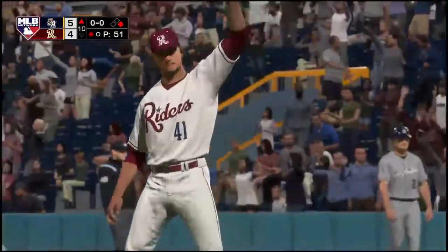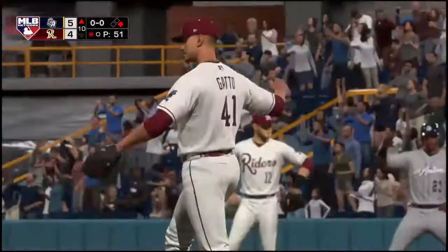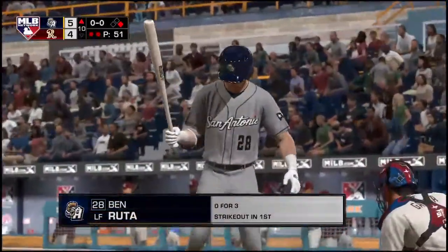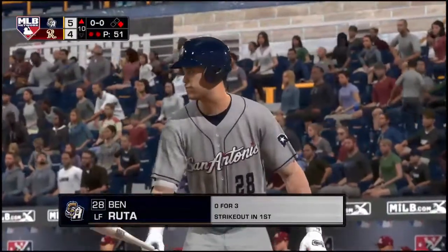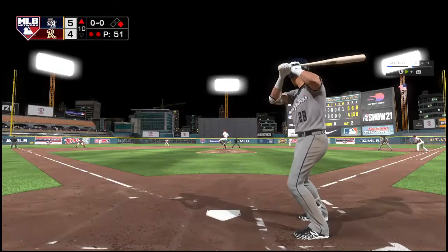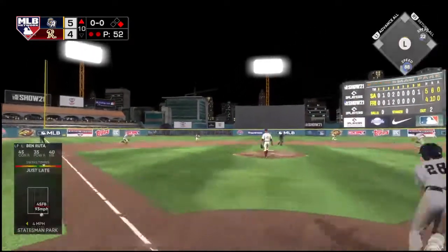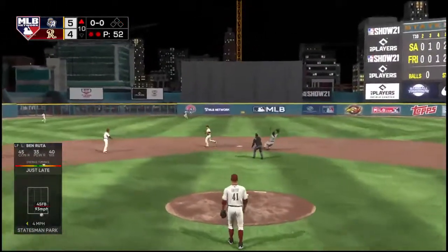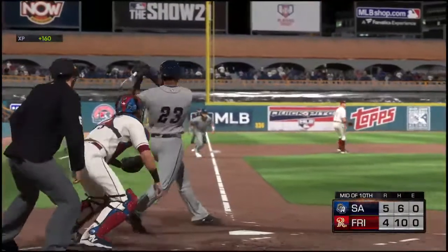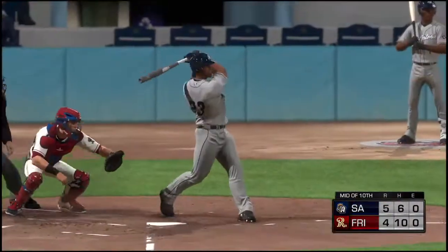A lot of indecision there on that check swing, and that's something you see quite a lot on 3-2. When the difference between striking out and drawing a walk can be an inch or two, it's pretty understandable why guys aren't always aggressive with their swings. Here's the first pitch. He swings and grounds it to short. On to second for the force out, and the side is retired. So a run on one hit, no errors, and a man left.